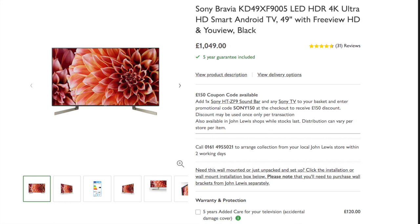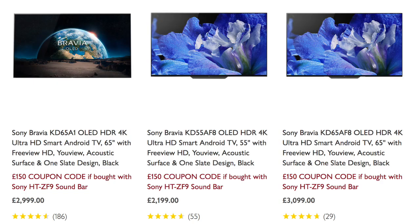And then we move on from the XF90 into the Sony OLEDs. So the Sony OLEDs, there's 2 of them. They consist of the model known as the A1 and the AF8. Now, Sony's OLEDs follow the same principle as any OLED on the shop floor. They are the best for viewing angles. They are the future of TV technology.